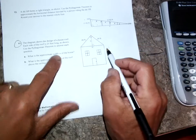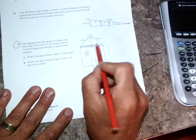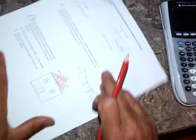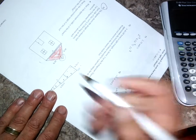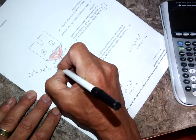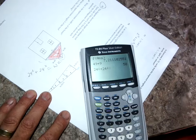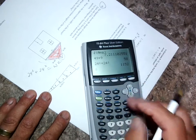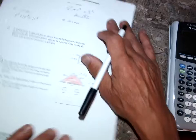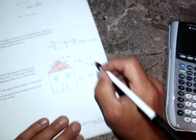So you get 24, 24. First of all, you've got a right triangle here, so we can use the Pythagorean theorem. Before we do anything, take a look. I'll highlight it. You see a red triangle here? Take just the right triangle and turn it around like this. There's a right triangle. So a squared plus b squared equals w squared. I'll use my calculator: 24 squared plus 24 squared, and take the square root of that. Hopefully I'm not going too fast. The width of the house is about 33.9 feet. What is the approximate height?